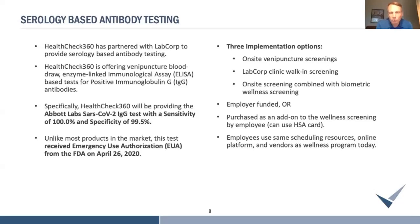So both of those we think are pretty exciting and something to watch for potential employer solutions because they allow a lot more scalability to the diagnostic test, and then couple that with the good offering that we already have on the antibody test, and we think that there could be some interesting options for employers going forward.